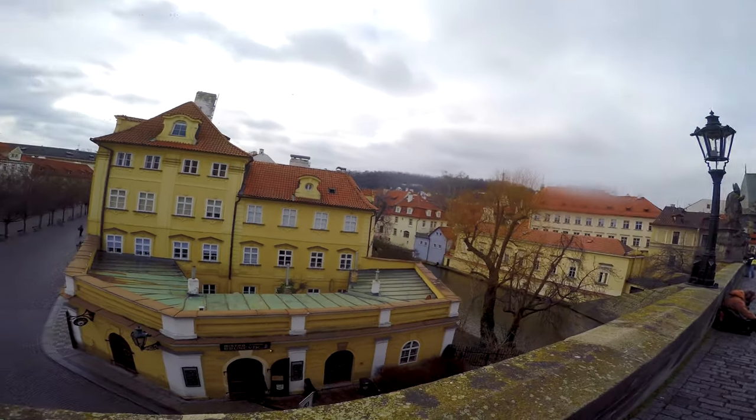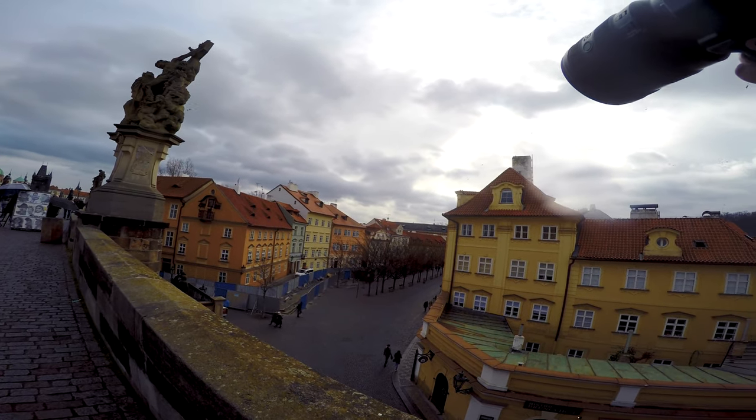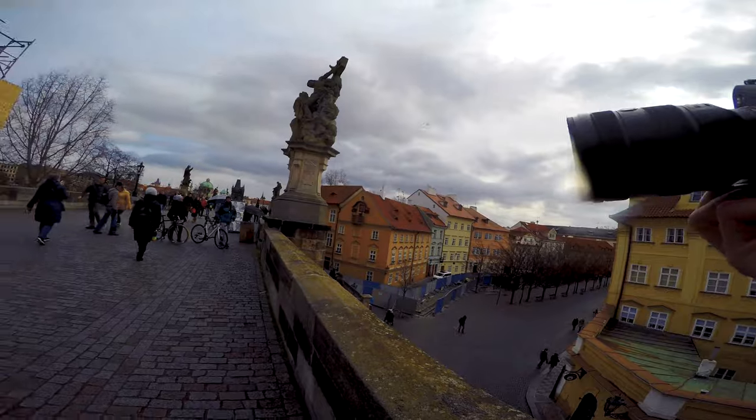Throughout this photography walk, I had a great time taking all these wonderful pictures.